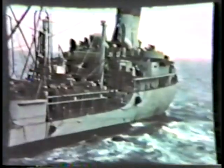This is the way ships replenish each other. The aircraft carriers need fuel on a regular basis. And they also need groceries, and they also need aircraft parts. And so there's a whole fleet of supply ships that rendezvous with carriers and bring them fuel and supplies so the carriers can stay out indefinitely.